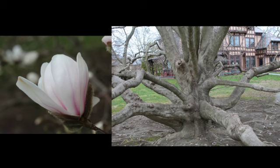And it really is a massive tree. I've heard it referred to as the octopus tree because of all the limbs that kind of spread out in all directions. And it's actually been pruned back. So when you witness the plant now, it's actually not at its full size. It's a magnificent plant.